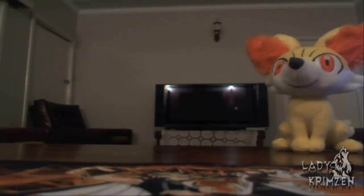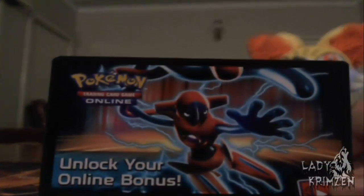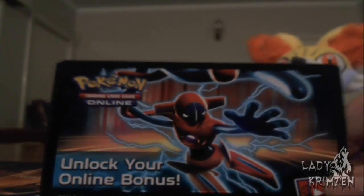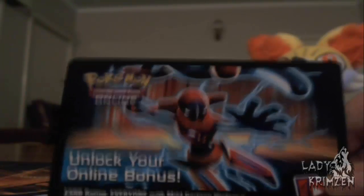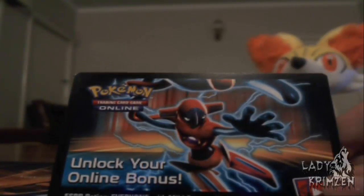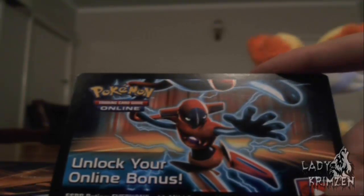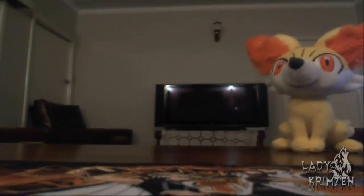So there's the Pokemon trading card game online code that you just scan into the thing. I'm not going to show the back of it because I don't want people stealing it before I get it. So that'll unlock the free Caterpie. They'll probably get like one of the EX cards. But yeah, that's the online booster deck. Oh look, it's Porygon Z. Oh wait, I've got to get the final one out.